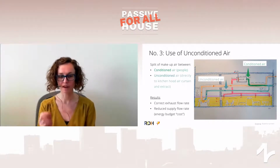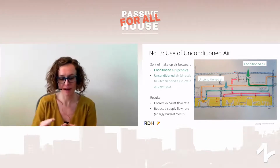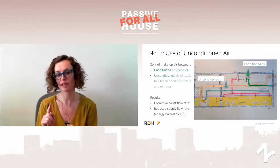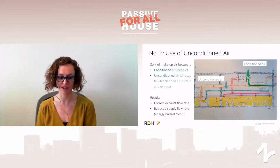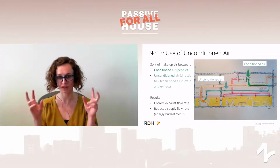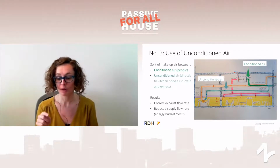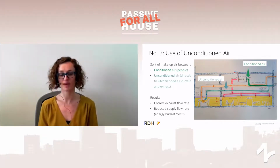By doing so, not only are you specifying or using the right exhaust flow rates that you need for your kitchen to function adequately, but you are significantly carving down the amount of supply flow rate that needs to be conditioned. And that conditioned supply air is what costs us some of our energy budget for a space heating demand. And I can happily say that for UTSC, we managed to carve that supply flow rate down by 53% with this approach.